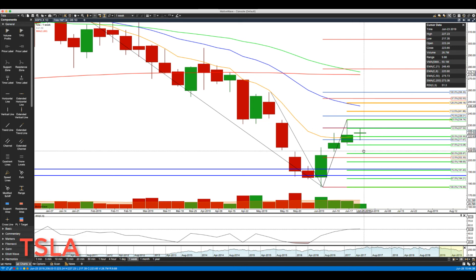If we break down below, we're watching 213.08, then about 206, and then about 198.65. I'll be focusing on the 200 because you'll probably have a lot of resting orders there. That's what you need to know on Tesla, and we'll see how it turns out next week because it's not going to stay in this constrained range very long. We've had a lot of volatility compression.